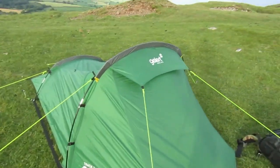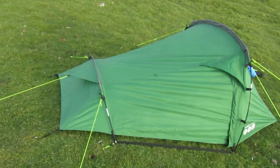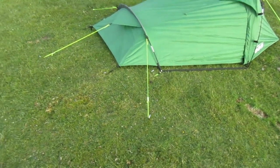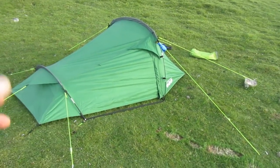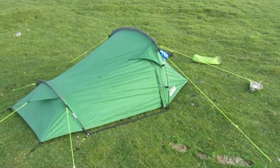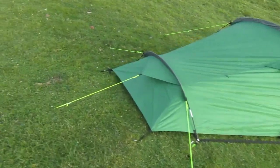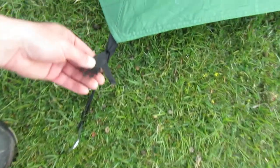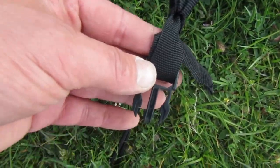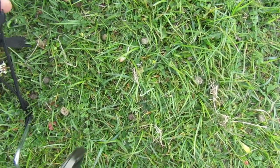Okay guys and girls, that's the fly sheet put up, which is the first one. Neat thing about this tent is all the pegs are to do with the outside of the tent, the outer shell or the fly sheet. There's the door, you can just make the door out there. So there's no pegs inside whatsoever. They use inner tent clips with these things that you get on rucksacks. Seems to be the normal kind of thing nowadays. So they just clip into them.